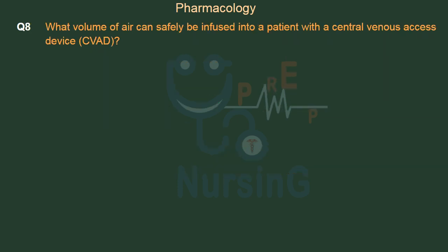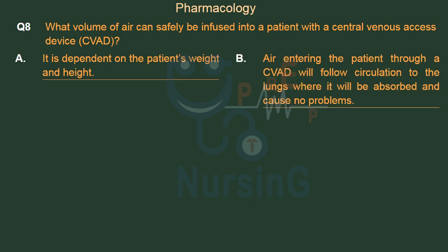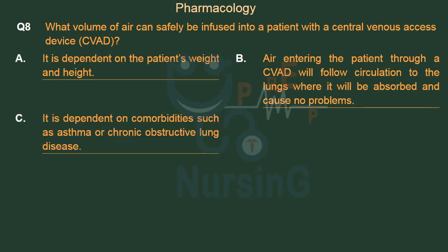What volume of air can safely be infused into a patient with a central venous access device, CVAD? Option A. It is dependent on the patient's weight and height. Option B. Air entering the patient through a CVAD will follow circulation to the lungs where it will be absorbed and cause no problems. Option C. It is dependent on comorbidities such as asthma or chronic obstructive lung disease. Option D. None. Right answer is Option D.